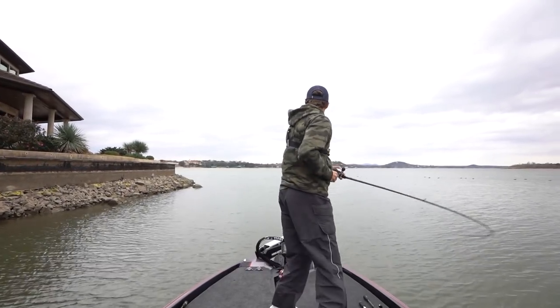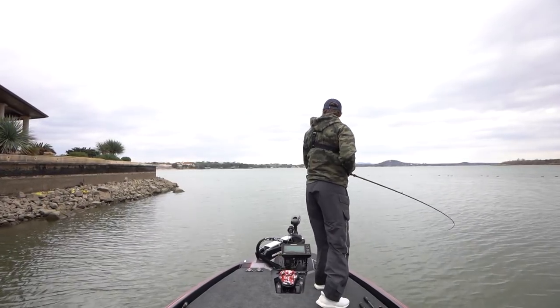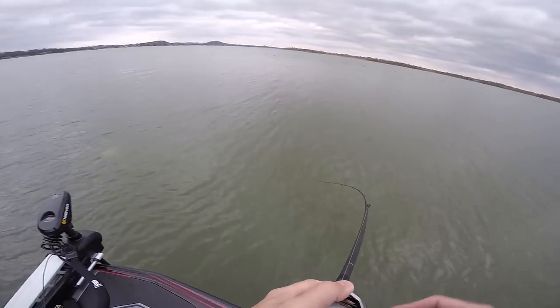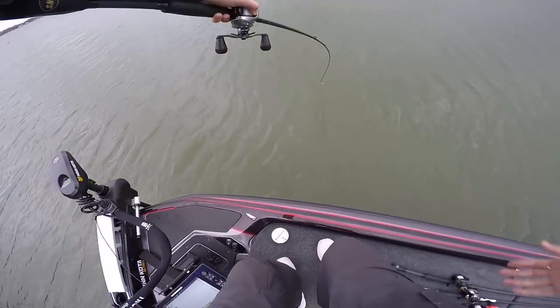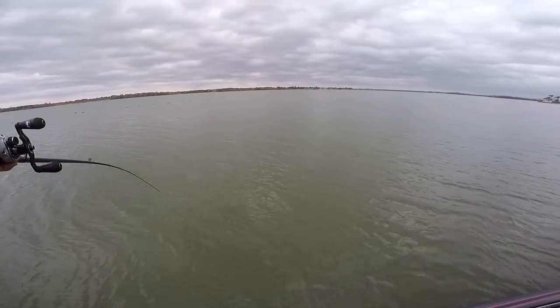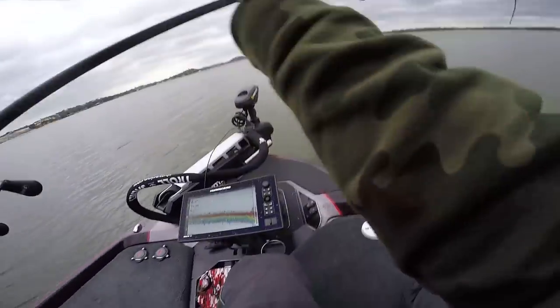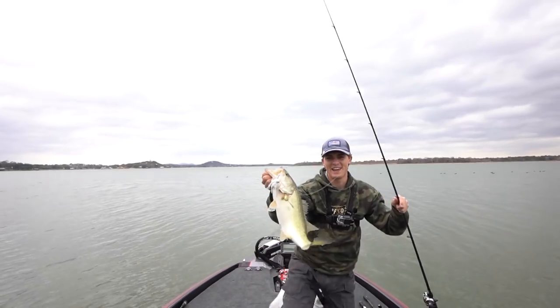There's one. Yeah, finally. I think it's a big one, folks. It has not come up yet. Oh, no, not big. Have I got him? Oh, there he goes. Let's power pull him in. Is this a bass or a catfish? It's a bass. I've got him like underneath the belly. There we go. My first one of the day.